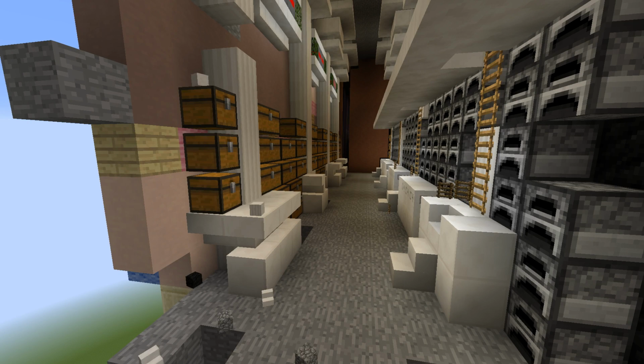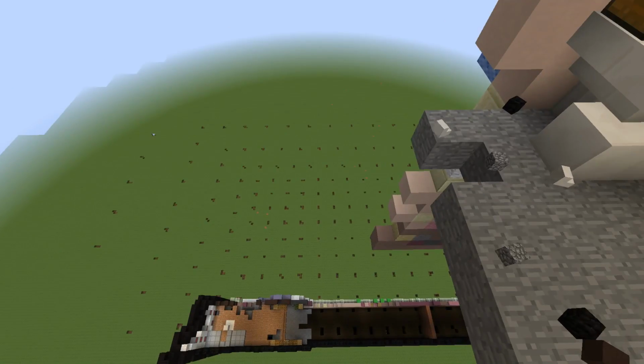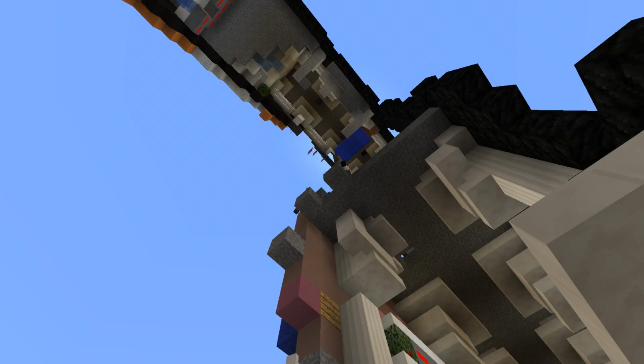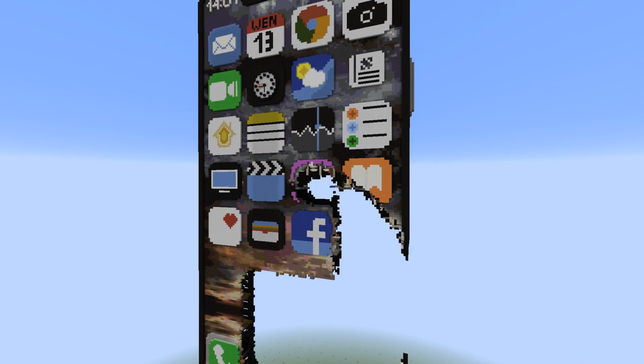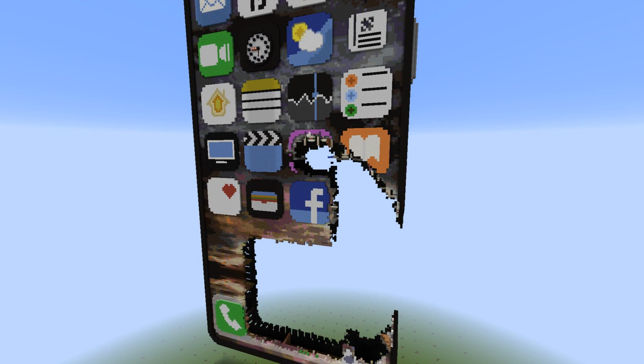Wait a second, there's like an actual room with chests and stuff inside. What? Why is that there? Was there someone living in here? Did I actually destroy an iPhone-shaped house instead of just a giant iPhone? If that's the case, then that isn't very MLG. Oh well, I'm sure it's fine and I'm just overreacting fam.